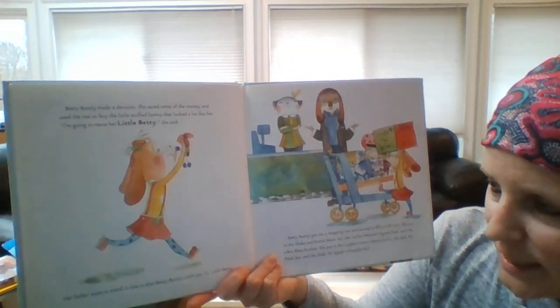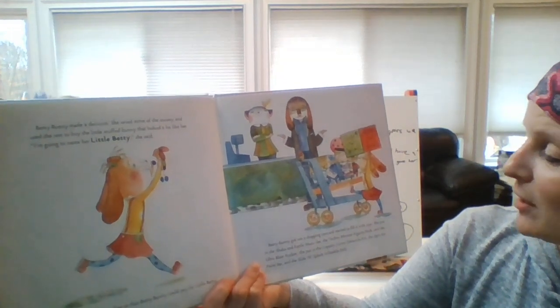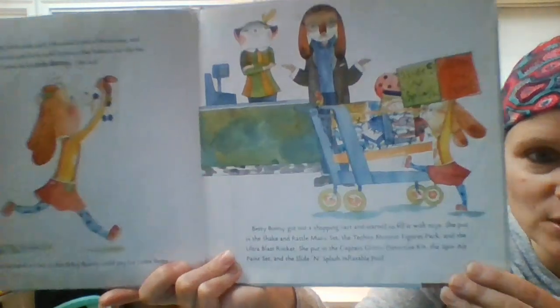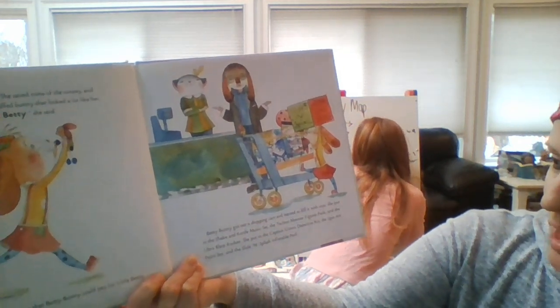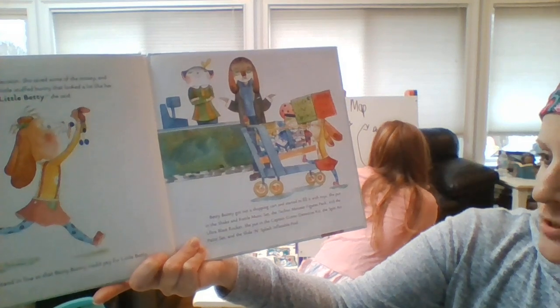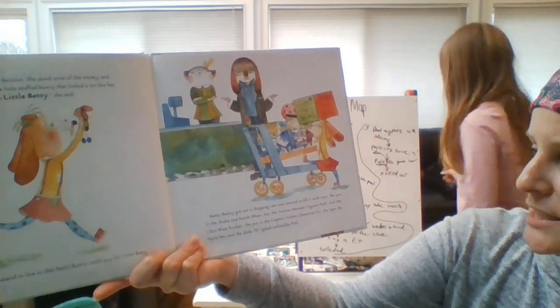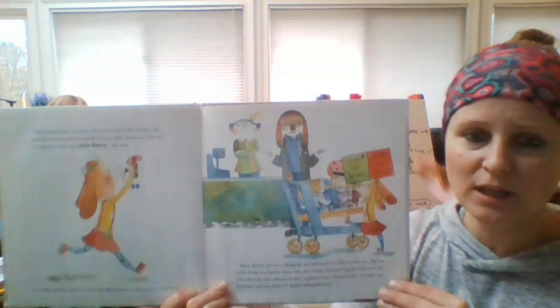Her father went to stand in line so Betty Bunny could pay for the little Betty. Betty Bunny got out a shopping cart and started to fill it with toys. What is she doing? So she picked out a little bunny and then got a shopping cart and started filling it. She put in the Shake and Rattle music set, the Techno Monster Figures pack, and the Ultra Blast rocket. She put in the Captain Gizmo Detective Kit, the Spin Art paint set, and the Slide and Splash inflatable pool.